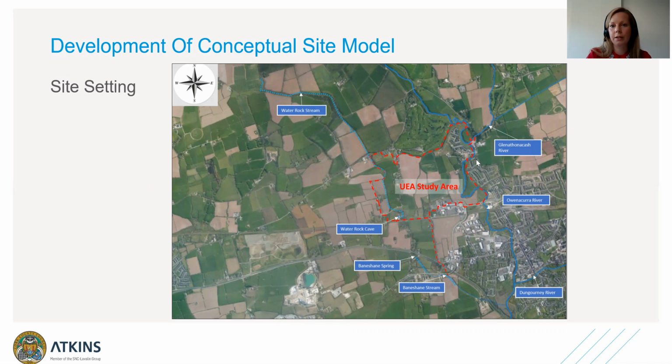Looking at this slide, we can see that there's obviously a gap. Water-Rock stream discharges to ground and disappears at Water-Rock Cave and Swallow Hole, and then we have a spring further south. So the first question was, are these linked? Are they connected? When we did our desk study, there was anecdotal information to suggest that possibly they were.